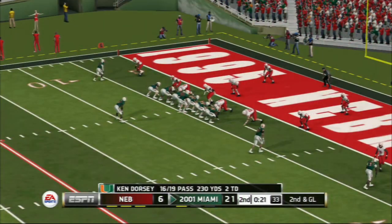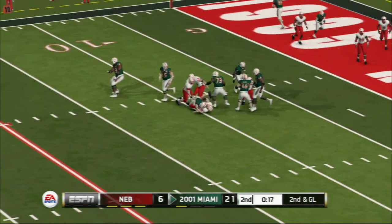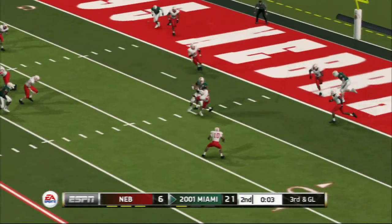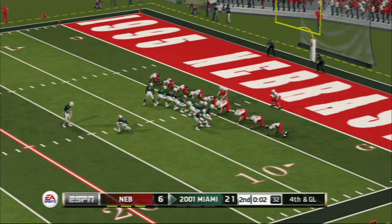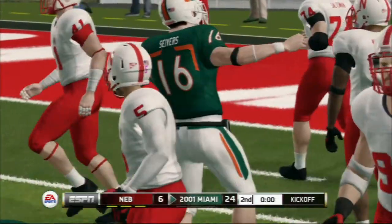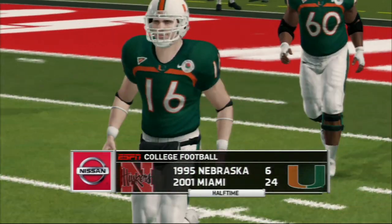That short passing game is where you see all those hours in the summer that you put in pay off. They bring the quarterback down. Tackle made. They decide to bring the kicker out to try to get 3 points before the half ends. Kicks away, and it splits the uprights. We've played a half. The Hurricanes in front, 24-6.